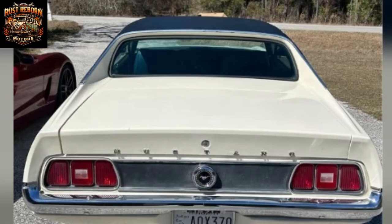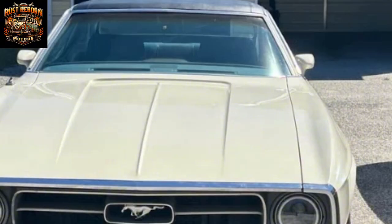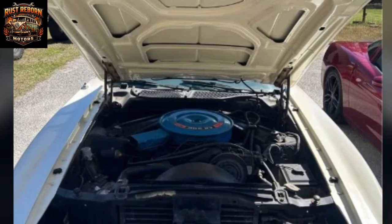Powered by a 351 cubic inch V8 paired with an automatic transmission, the car has just 62,000 original miles and is described as having recently completed a 3-hour drive without issue, reinforcing its reliability and roadworthiness. Mechanically, this Mustang is portrayed as being very well sorted, with the seller stating that everything has been done properly and that the car runs, drives, and stops well.